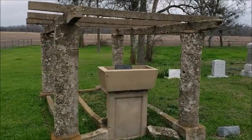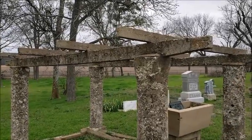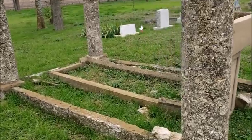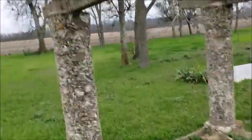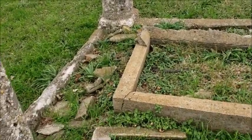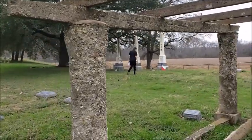This one here is interesting. They have this concrete louver kind of structure over this one grave. It has the border, and then there's an interior border. You can see that it's obviously breaking loose, and the pieces are falling off down into there. Makes you curious what it would look like before the concrete started spalling.